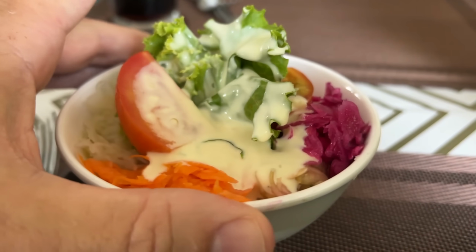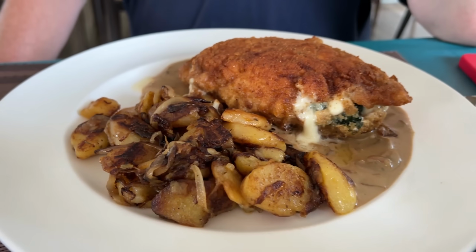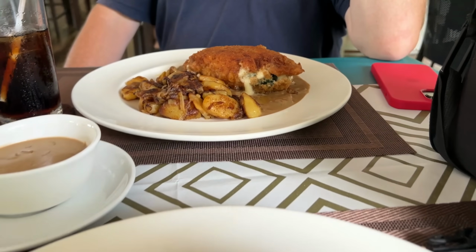Fantastic. The salad, I showed you the salad briefly. I thought it was just going to be a normal salad. I got into that salad. The bottom was full of all kinds of kraut, sauerkraut and stuff. Fantastic. The flavor of that was one of the best I've had in Pattaya, I tell you, for sure. German potato salad was good, my friends. Fried potatoes were good.